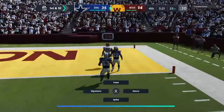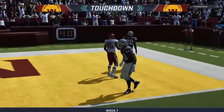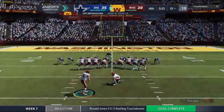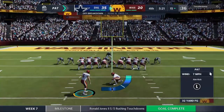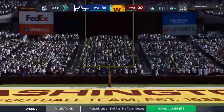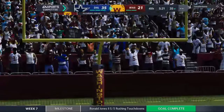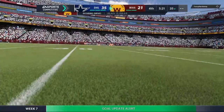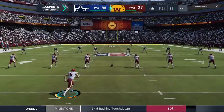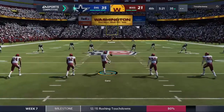There he goes right side. And he is into the end zone for a Washington touchdown. Ronald Jones with touchdown number 8 on the year. And Washington able to close the gap just a bit. The extra point. And the lead will be cut down to 14. Washington. Gano now following the touchdown here to kick it away.